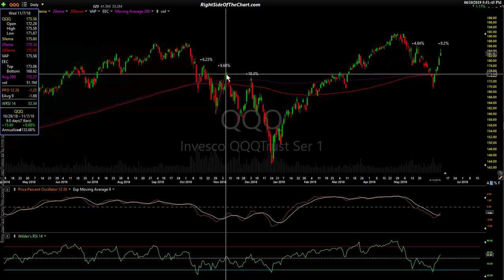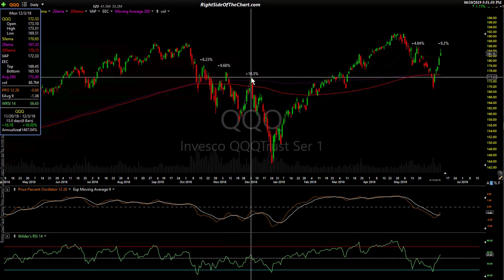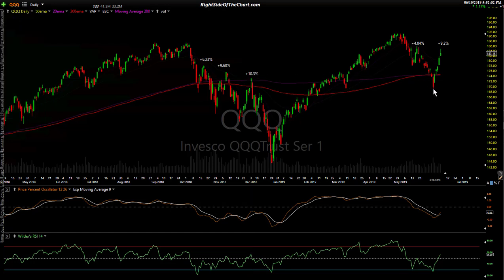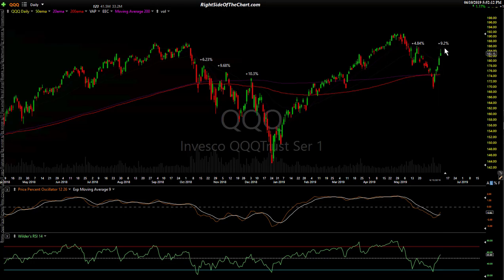It tells me that happened over 9 calendar days, 7 bars, meaning 7 trading sessions. This one right here, from the lows to the highs, let's see if I got it there, 8 bars, 8 trading sessions. This one, lows to highs, today so far, we can't say it's over, 7 calendar days, 5 bars. So there could be another day or two. We could rally another percent from here and still be right about on par with this one right there.